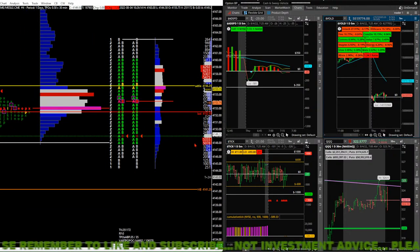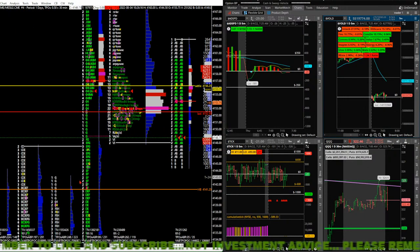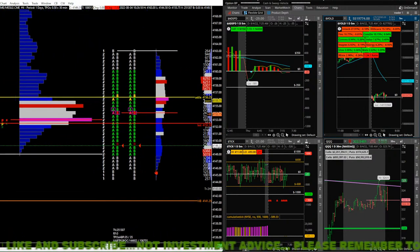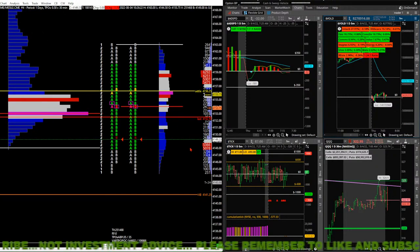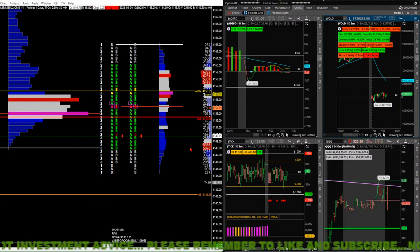Look at all the volume coming in right here at that high of previous balance. And this is kind of what we saw yesterday. You remember the 4120, it had a similar feel.